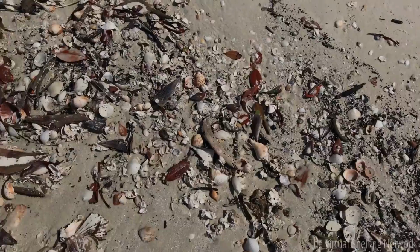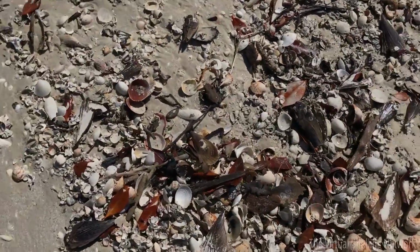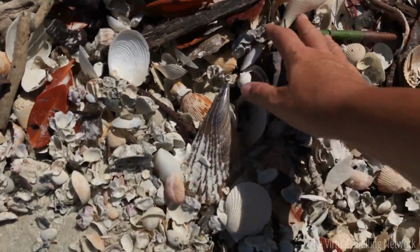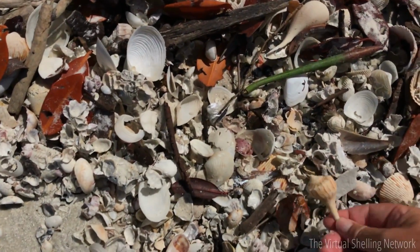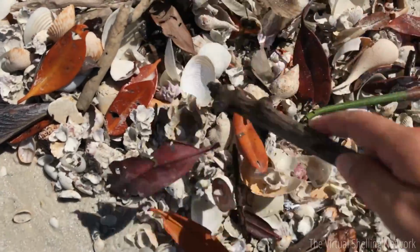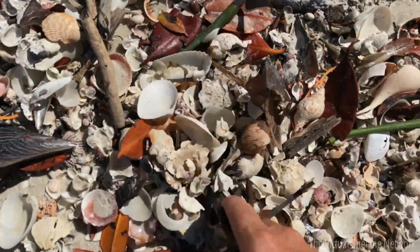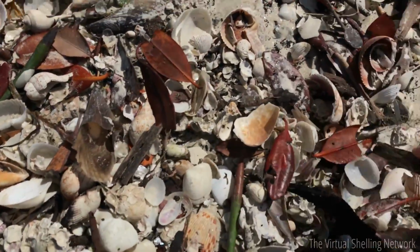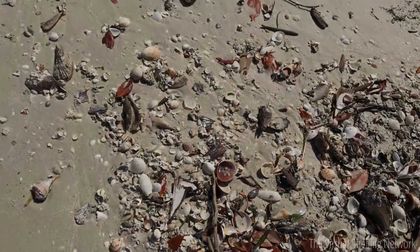And just remember, just because you're looking up here where there's shells spread out like this, it doesn't mean that there's not stuff underneath, you know? Here's a whelk that I wouldn't have seen if I didn't move this stuff around. Oops, I just broke my piece of driftwood. So sometimes you have to move the shells around and make sure there's nothing underneath all that.